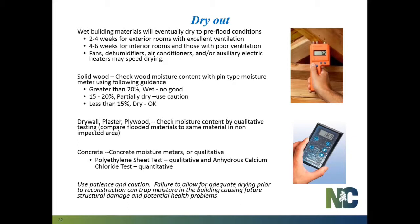Dry wood, plaster, plywood, they're tricky to measure, and so you can use a pad-type moisture meter like on the bottom picture. And what you do is you measure a place you think is wet and you compare it to a place that you know is dry. And that takes a little more skill, and there can be interferences. Again, it's probably best for a professional.